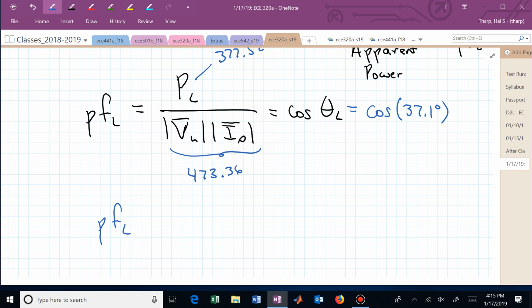Here, if we did the cosine of 37 and get this equal to basically 0.798, are we finished with finding the power factor?